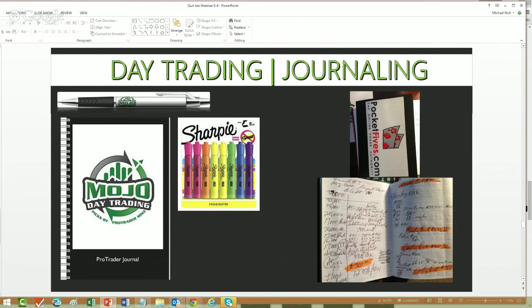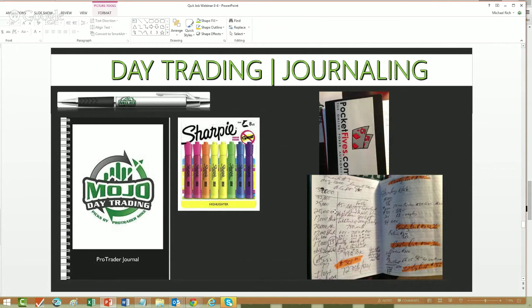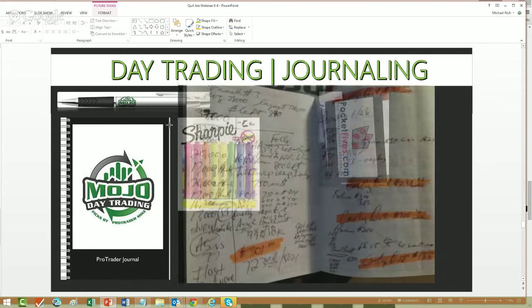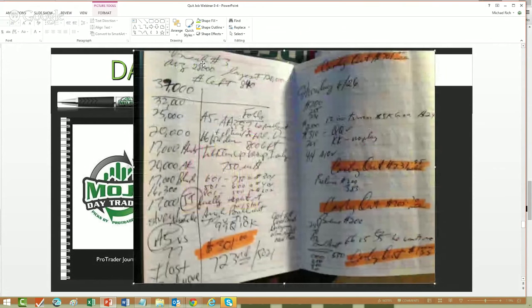Let me show you. Every day trader on the team for Mojo keeps a Mojo journal and a number of Sharpies to highlight different things within the journal. To the right here is my Pocket Fives poker journal on how I developed the system from the get-go. I would record the tournament, how many chips I started with. 37,000 chips. This is break number 3, average. There's 840 people left. I got 32,000 chips, 17 big blinds. I kept track. Ace 5 versus 7. I lost, 723rd place out of 5,000 people.